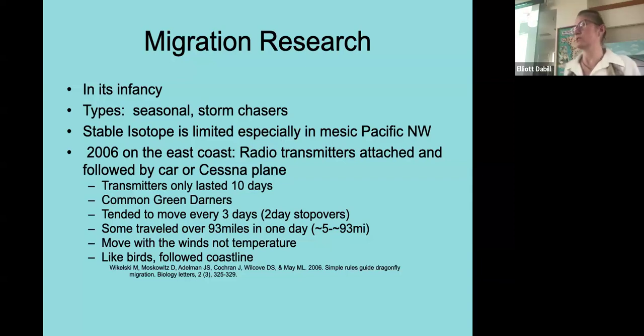And this really matches what we see. In the fall, in September, October, we'll see these huge swarms of common green darners, and they're foraging, and they're just in these big groups. And then all of a sudden one day they're all gone. And then it'll happen again somewhere else. So that completely matches. They did travel as much as 93 miles in one day. For a little, several inch critter, that's pretty darn good. They move with the winds, and they do follow the coastlines on the East Coast.